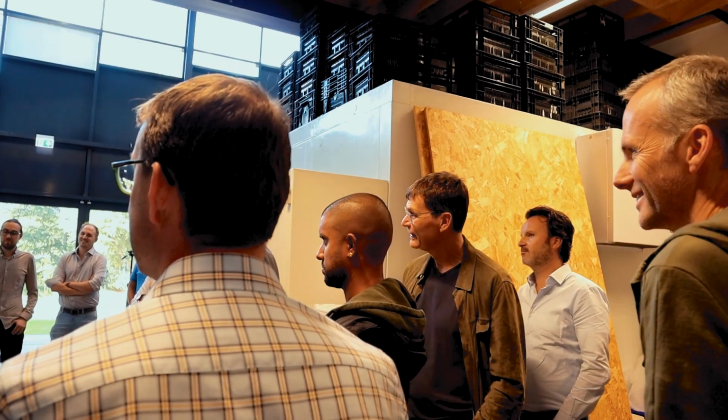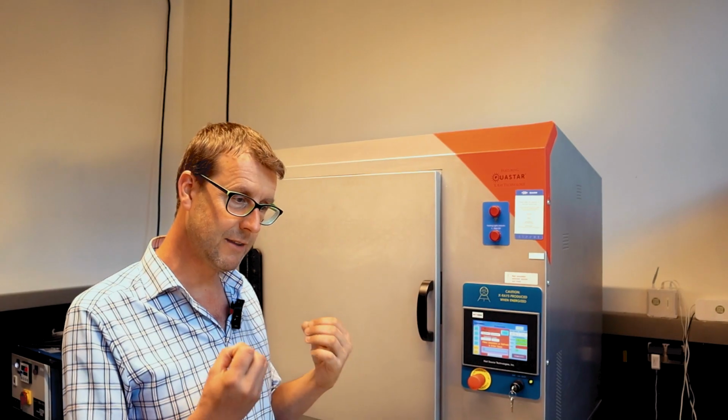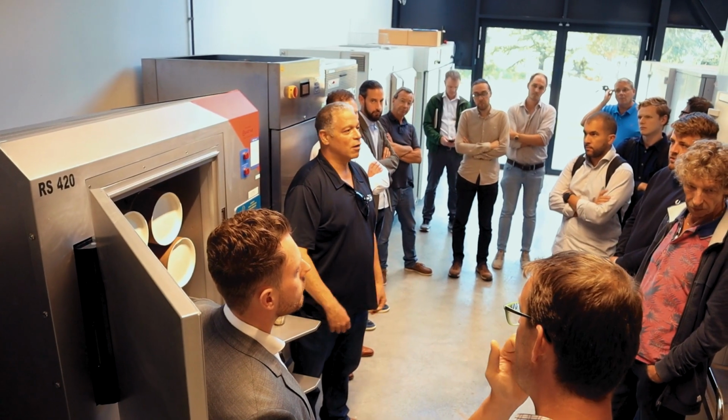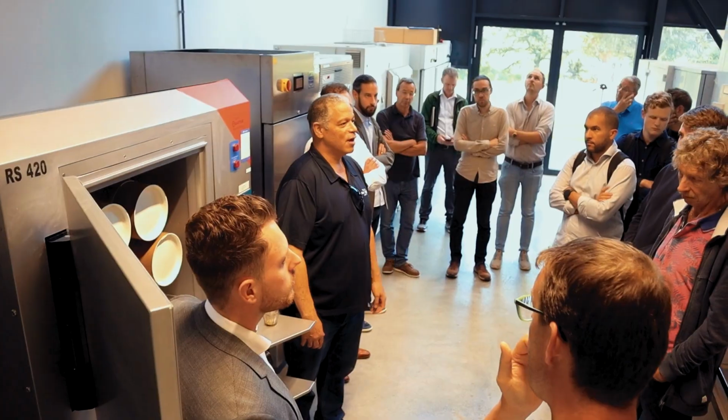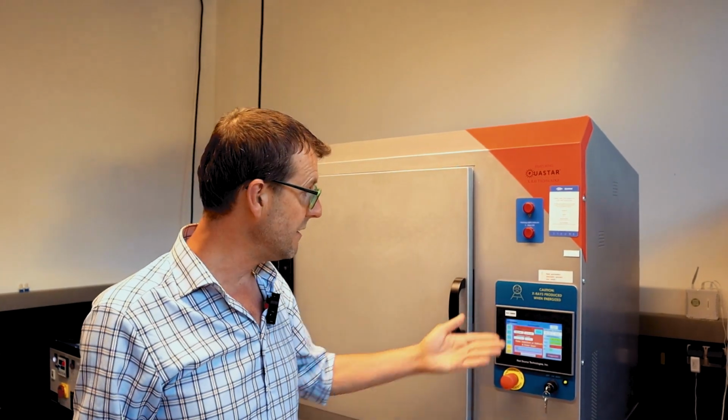The K-Star unit is basically a box with an irradiation source. It's an X-ray machine, so it's an electric way to make X-rays. When it opens up, you can put your canisters of cannabis inside. The machine will rotate so that every side of the cannabis is irradiated in the same way, so it's kind of averaged out. And then you basically set a time.